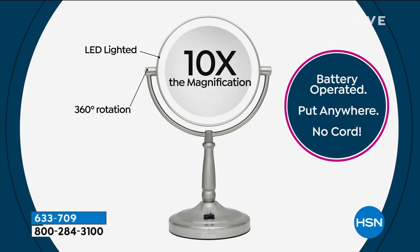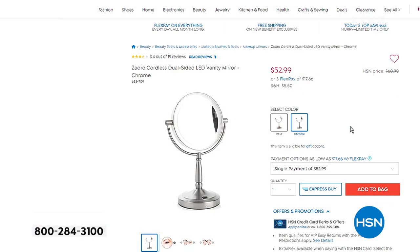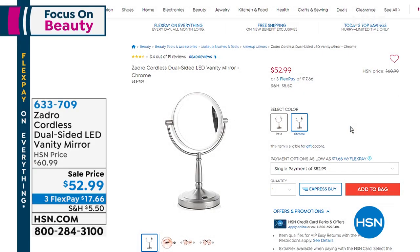This is that. This is cordless, dual-sided. So you're gonna have one-time magnification on one side, 10 times that magnification on the other side. LED vanity mirror. And today, this is the lowest price we have done this absolutely gorgeous mirror, $52.99. We're still doing that three Flex Payments.